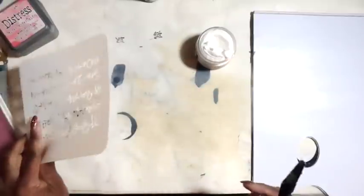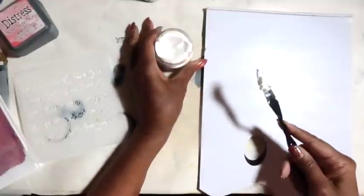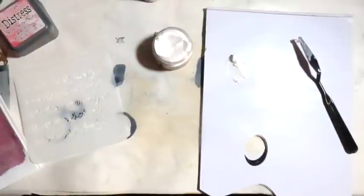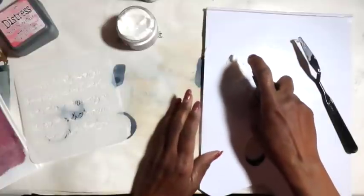Let's do one of these before I put it in a bath of, let me make a black one. That way I'll get my, oops, excuse me, it's allergy time for me, so hopefully I won't be sniffing too much.